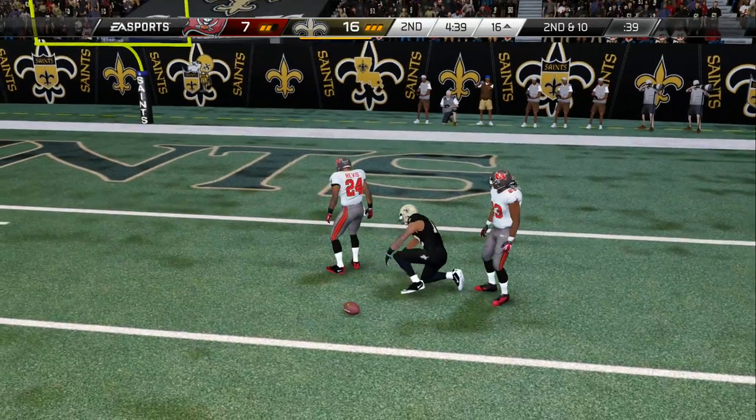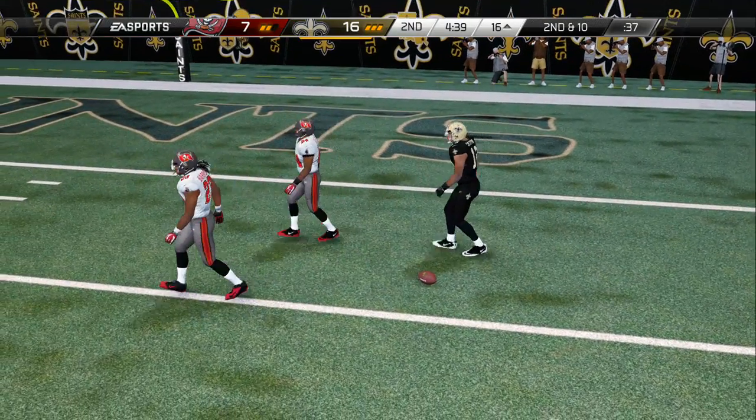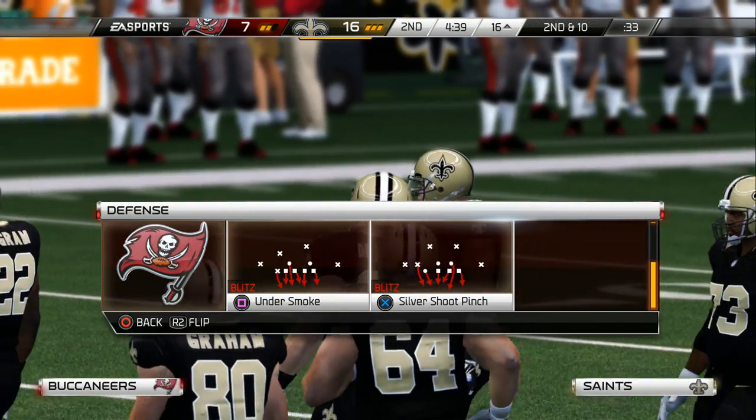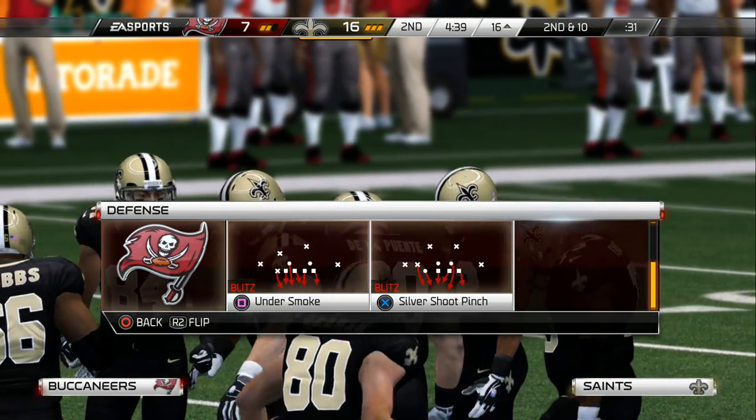That's why you like defenders who are good punishing tacklers. Make those receivers worry about coming over the middle. They'll be careful the rest of this game because of that big hit.